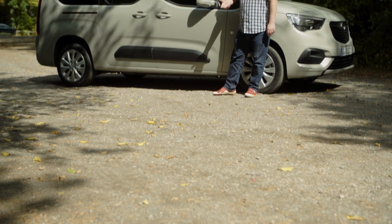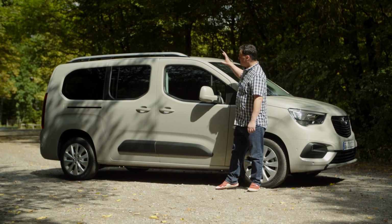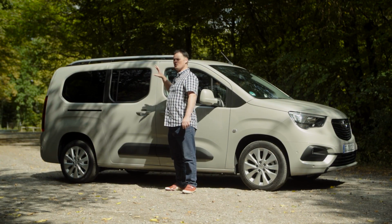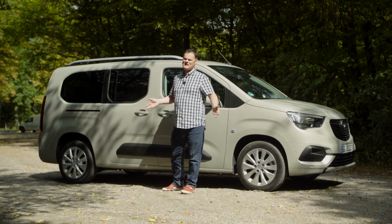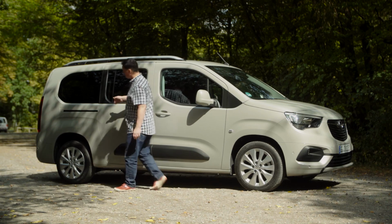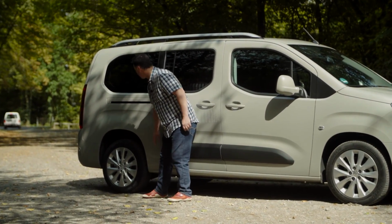So what does all that extra space on the long wheelbase do to the aesthetic of this car? Well, I think Opel have done a very nice job here of making that extra space not look too boxy and too van-like. Look, it's going to have its critics who are going to say it's just a van. I understand that, but they have done an awful lot in styling terms to try and break up that shape to make it just look a little bit more characterful.